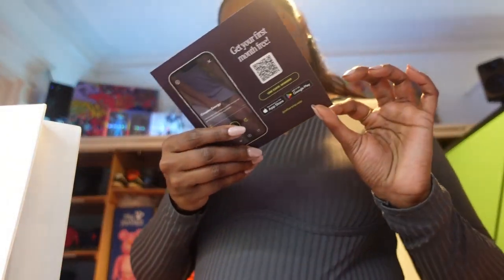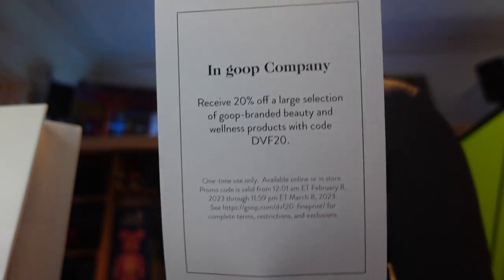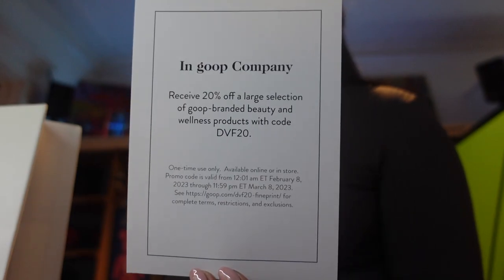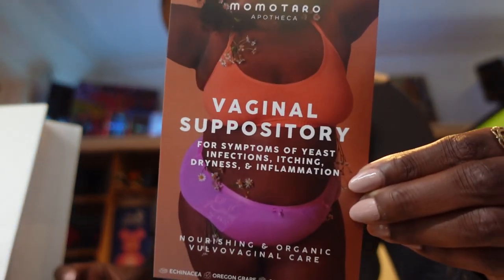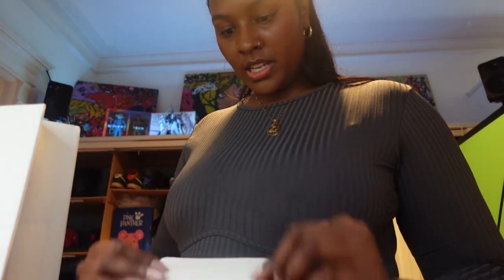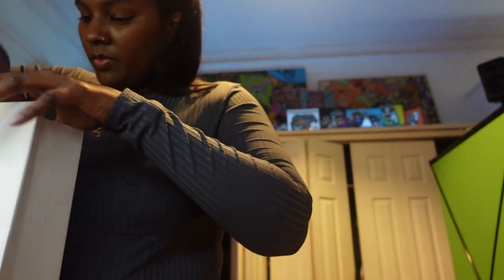And then, what else do we have? Guided breathwork app, month free. Goop, 20% off a large selection of Goop branded beauty with the code. I'm guessing the code is good, so if anybody wants to use the code. And then they're giving you information about your little suppositories that you got. And then we got some stickers from that same brand. Cute. Okay, and then there's something else in here. This is pretty good.